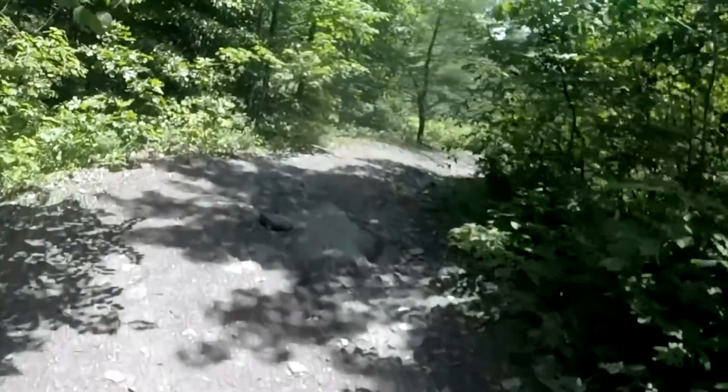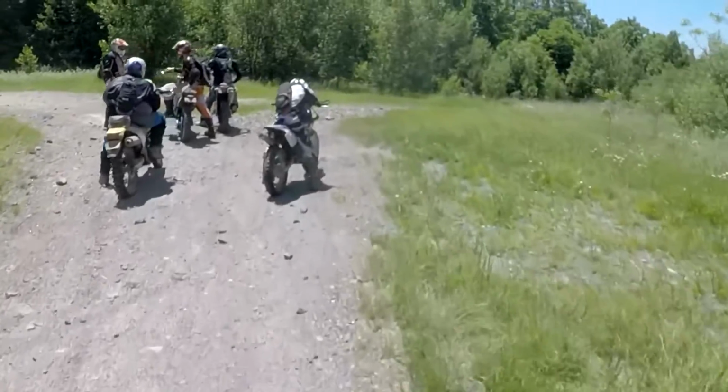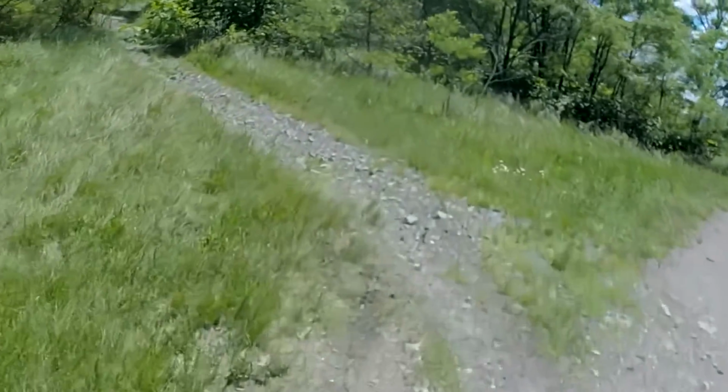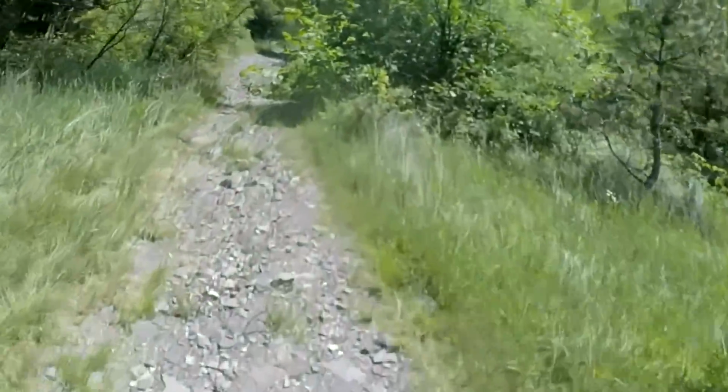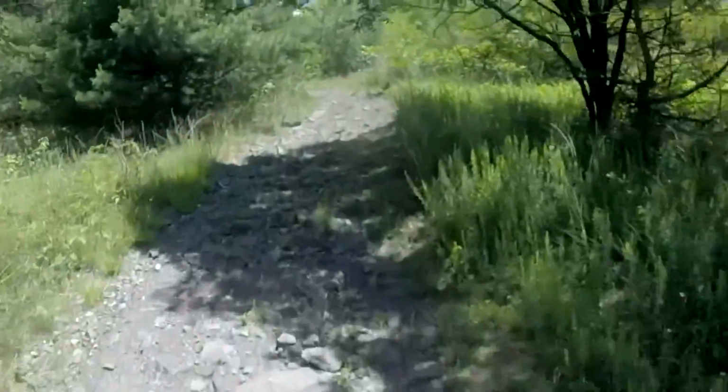And here we are in the Basin Plateau area where I've caught up with the guys. And now I'm going to take my usual route from the plateau down to the main east-west highway, Eagle Creek Road.